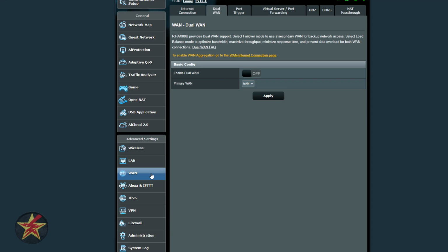Under our WAN, I'm going to show you, this is very nice in that you can set up a dual WAN, meaning you can have a failsafe or you can have load balancing. You can set all that up through here. You also have your NAT pass-through information over here.